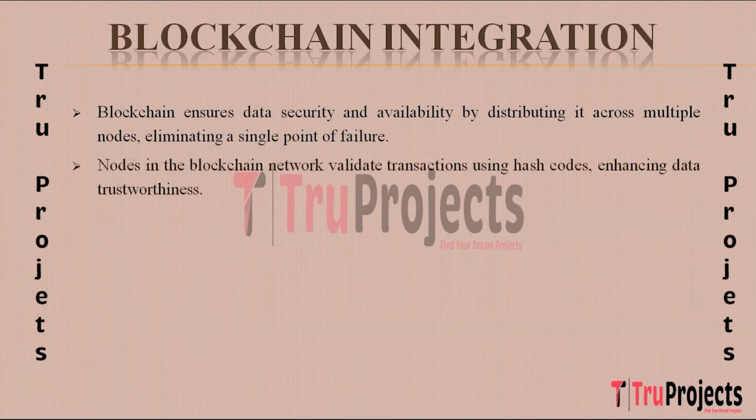And in a blockchain network, nodes work together to validate transactions using cryptographic hash codes. Before adding a new transaction to the ledger, every node in the network checks the integrity of the previous transactions. This rigorous verification process enhances the trustworthiness of data within the blockchain, making it highly reliable and tamper resistant.